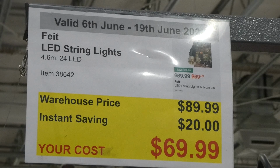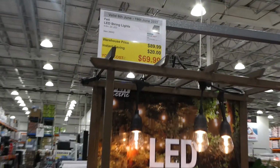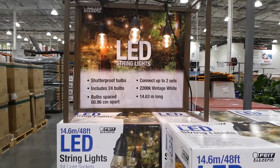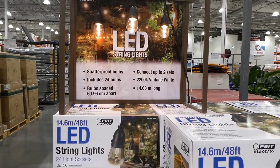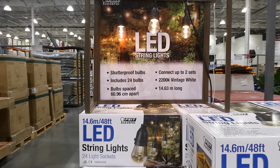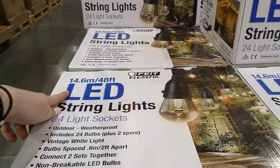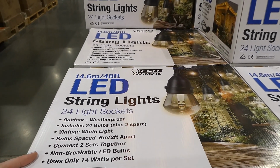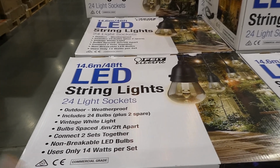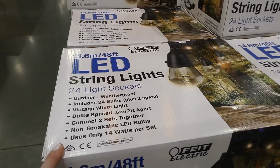Fiat LED string lights, they're 4.6 meters. You get 24 LED lights for $20 off down to $70. They're shatterproof bulbs. You can connect up to 2 sets. They're 2200K vintage white. There are 24 bulbs, and the bulbs are spaced 60.96 centimeters apart. The total length is 14.6 meters or 48 feet. And the bulb spacing is 0.6 of a meter or 2 feet apart, so that makes it a bit better. And it only uses up to 14 watts per set, which is pretty awesome.